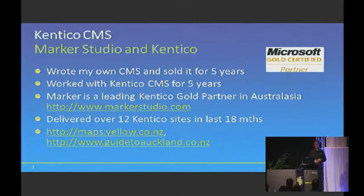I'm the development manager over at a company called Marker Studio over in Ponsonby. Back in the day, like anyone who was about in the late 90s, I wrote my own CMS. It was the most exciting thing ever to do. No one had ever done it before. I started a company and sold the CMS for 5 years. That's pain and pleasure, writing your own CMS, fragmenting it for lots of clients who want all sorts of different updates and then having to do all the product support.